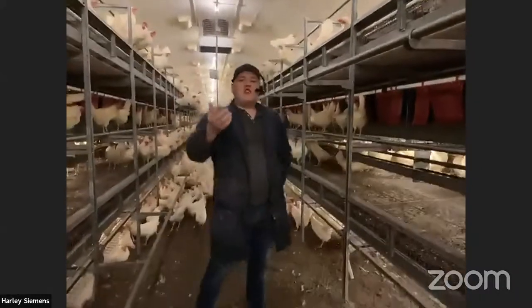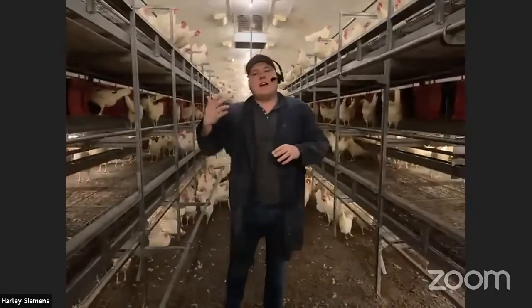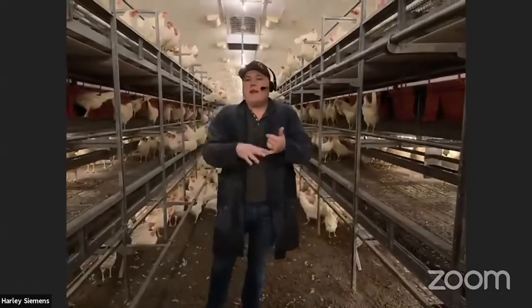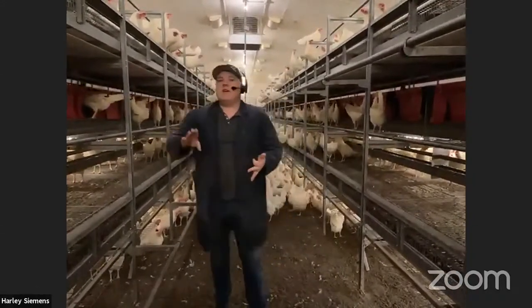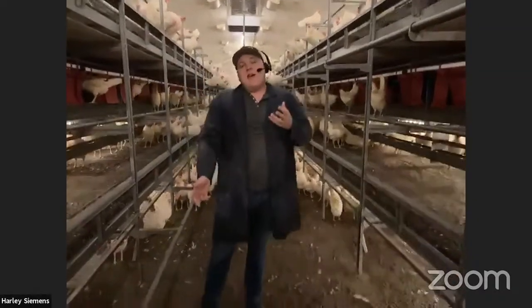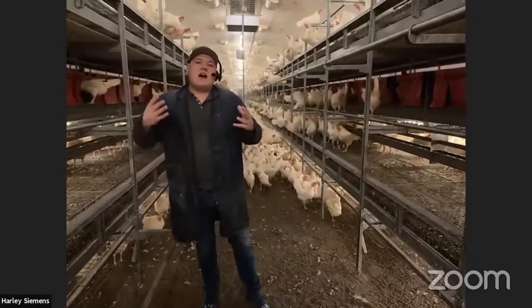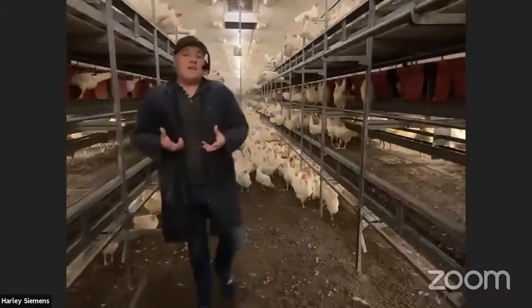So when I get out, I'll show you a little bit what the feed's like. There are different types of crops all in there. There's wheat, there's corn, soybean meal. There are also oyster shells for calcium bits to make their shell nice and hard. So there are lots of different types of grains that go into that feed.